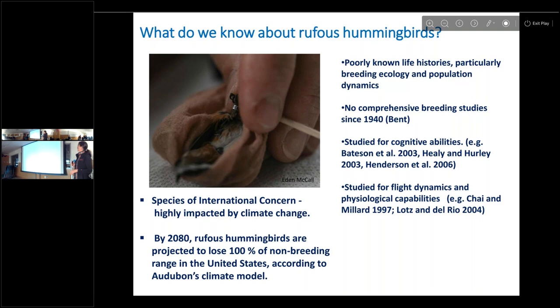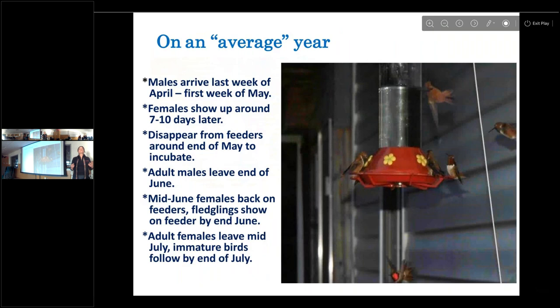So on an average year, rufouses will show up, the males first, right around the last week of April, the first week of May. Usually I get a call from Pete Meckelson out there at the edge of Hartney telling me that he's seen a bird around the 21st. We'll see if that holds true this year. The females show up about 7 to 10 days later. They will disappear from around the feeders because we're at peak bug and bloom, and they're sitting on eggs and they're incubating. So we'll see them very rarely, for about a 10-day period around the end of May, beginning of June, unless we have a severe weather event, and then they may need to come to the feeders to feed.